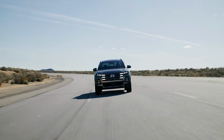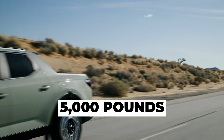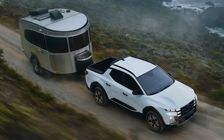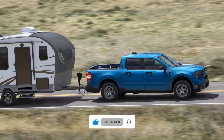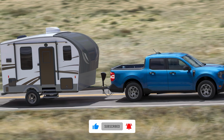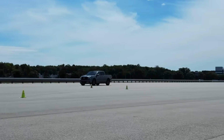The Santa Cruz presents superior towing specifications across its lineup, achieving 5,000 pounds with its turbocharged engine, therefore handling those larger boats, campers, and equipment trailers that push beyond Maverick's comfort zone. The towing limitations are frustrating enough, but they're nothing compared to what you will experience every single day when you discover how Ford tuned the suspension system.